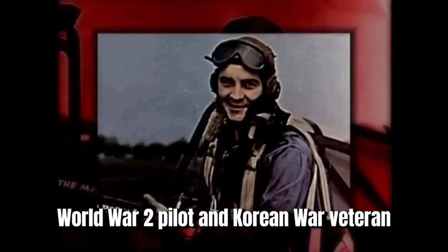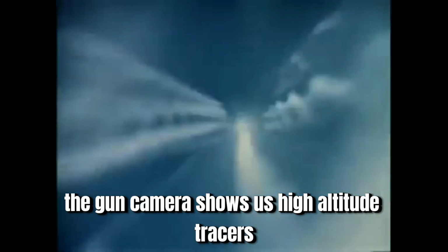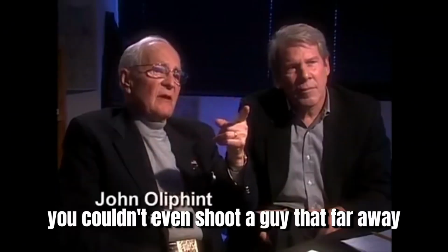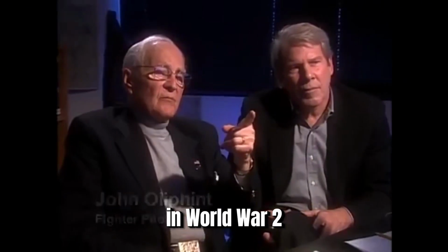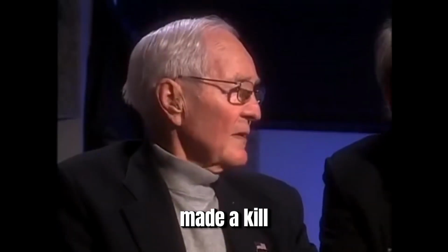World War II pilot and Korean War veteran John Oliphant comments on this next series of shots. The gun camera shows us high-altitude tracers making sweeping slashes across the sky. You couldn't even shoot a guy that far away in World War II. A puff of smoke indicates that the MiG is hit and damaged. In a moment, the pilot is seen. The silk letdown. You always try to take a shot to get your confirmation that you made a kill.